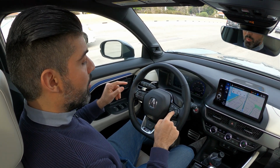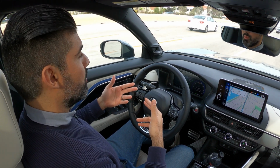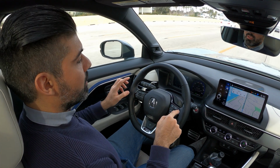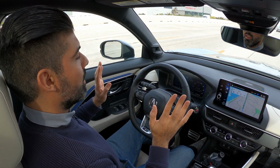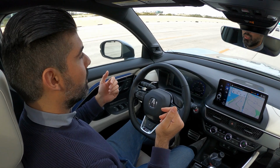Now, another nice thing about it is if you don't want the active cruise control to be engaged, you don't have to. So you can turn that off while still maintaining the lane keep assist. So you can just throttle and brake, and it will keep itself in the lane. So it's always a nice option to have that.